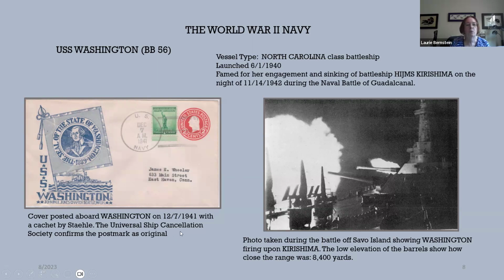On the left, we have a cover posted aboard the Washington on December 7th, 1941, with a cachet by Staehle. The USCS confirms that this postmark is an original December 7th.